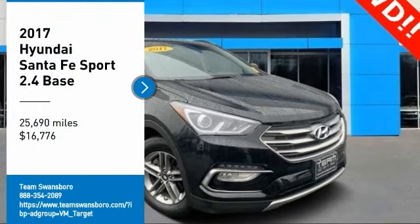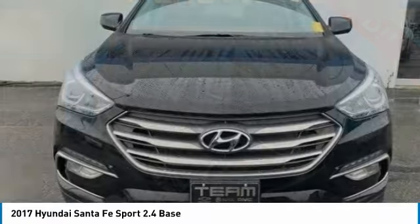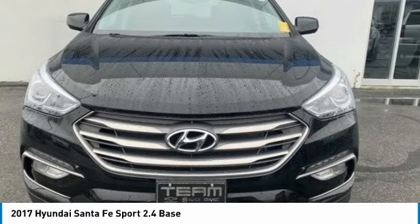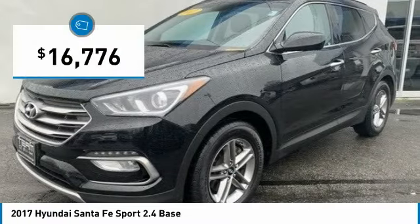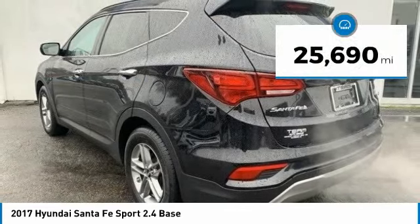Stop by and take a look at the 2017 Santa Fe. Style, quality, performance, value. Need we say more? And is priced below $20,000. This vehicle has less than 30,000 miles.